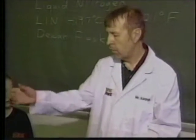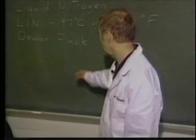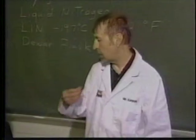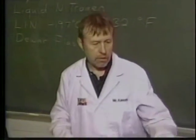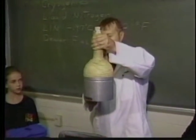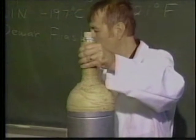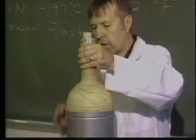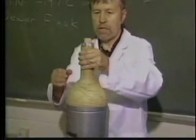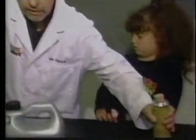And when you move liquid nitrogen around, we keep it in a special container called a Dewar flask. We actually have 3 of them at Weir High School. The smallest one to handle looks like this. It's kind of like a thermos bottle, except a thermos bottle couldn't hold anything that cold. There's a vacuum inside of here, and it helps keep the liquid nitrogen in there. I have some liquid nitrogen in here and in the beaker.